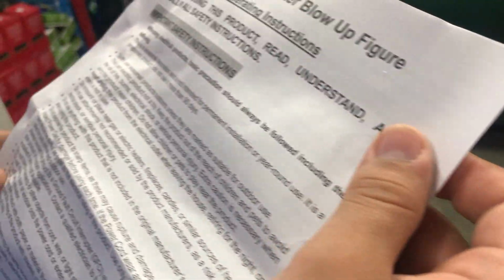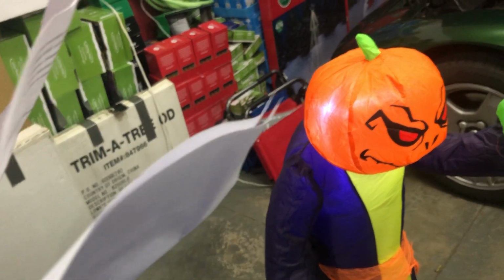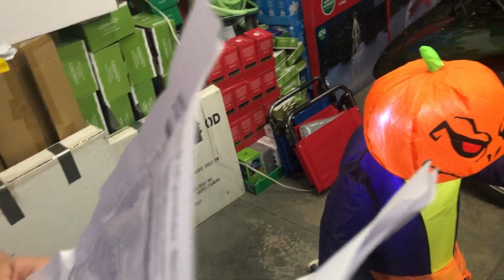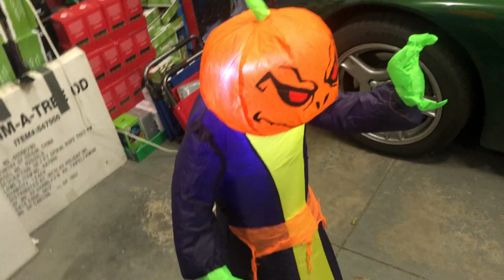Important safety information. This is a seasonal decoration. Do not use for more than 90 days. Well, I can't wait to break that. We don't usually use it more than 90 days. Not for Halloween. Even for Christmas, they're not up 90 days, usually about 60 at the most. Do not mount or place near electric heaters, fireplaces, candles, or heat sources. Probably good advice. Don't put your colossals next to the hot air vent or the dryer.